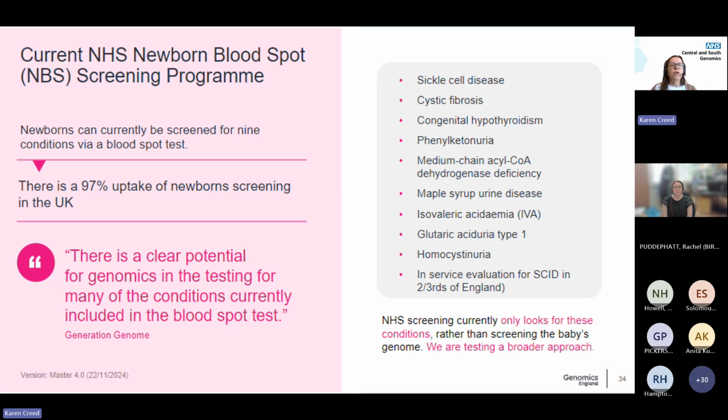So it's worth at this point just pointing out the difference between the current NHS newborn blood spot screening programme and the Generation Study. So many of you on this call will be aware that newborn blood spot screening is performed on day 5 of life. That usually takes place in midwifery care, but sometimes in neonatal and paediatric units. They will also do the test if they've got very young babies. We screen for up to 10 different conditions, and the list of conditions are on this slide here.